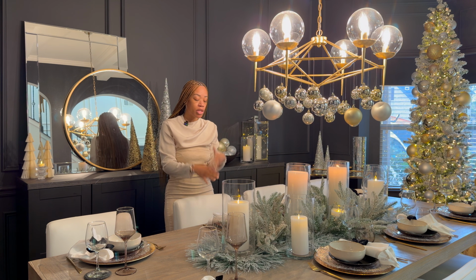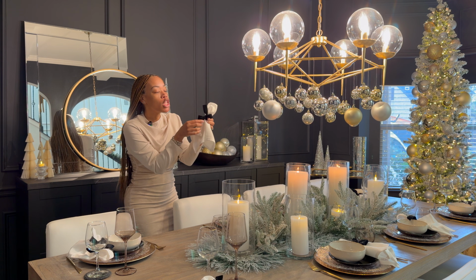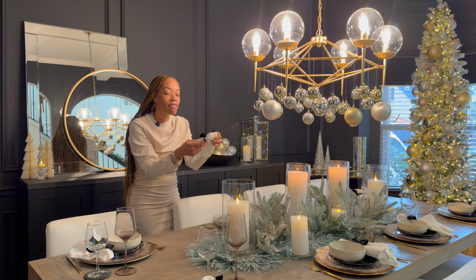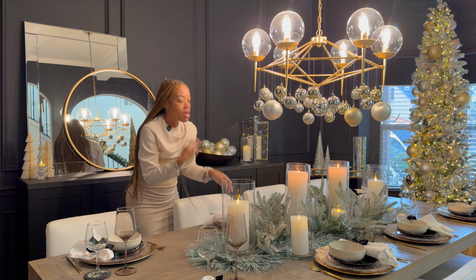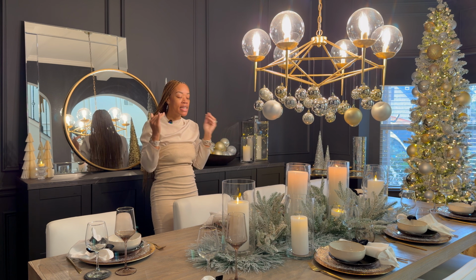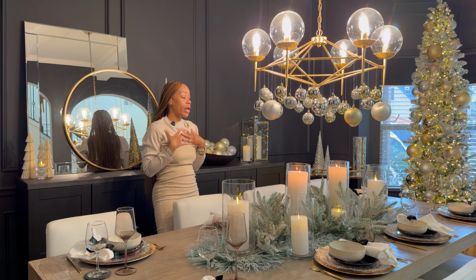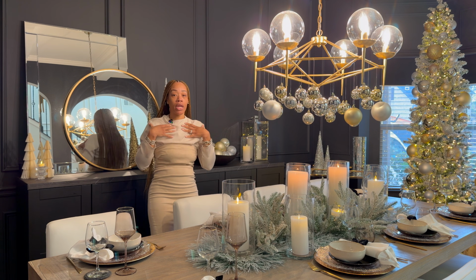I did set the table. It's not in a traditional way. I had my napkins. I did do the little velvet bows. I've been seeing everyone with the velvet ribbon and stuff. So I did incorporate some stuff I saw, and then some things I just did what I wanted.